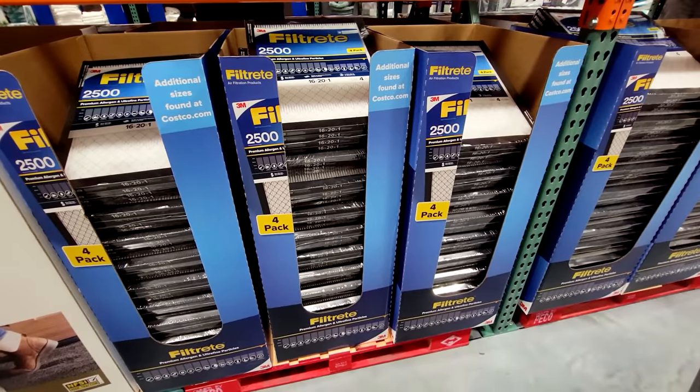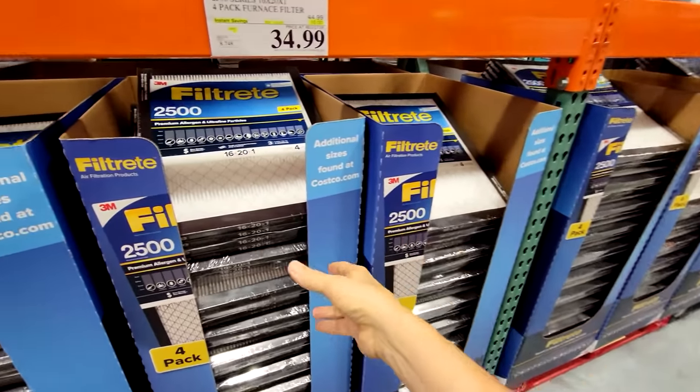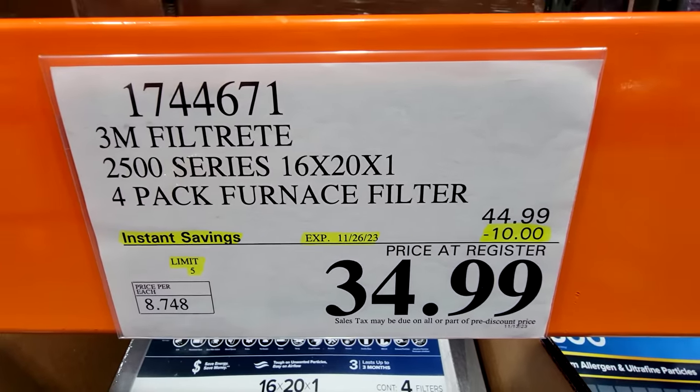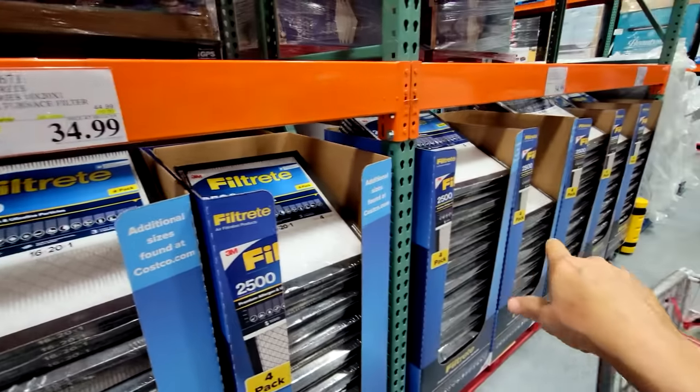By the way, another one that's sort of a flash deal going on here is the filters are on sale again here. $10 off for the three packs. Costco always has the best prices. So they're pretty much like half the price of Home Depot. You only have until November 26th on this deal.